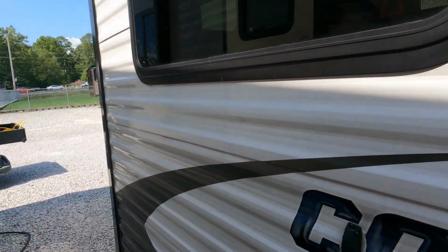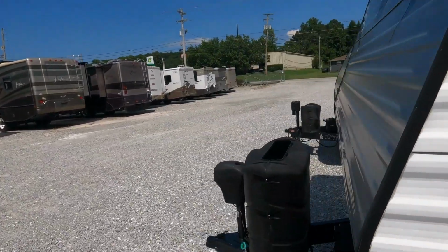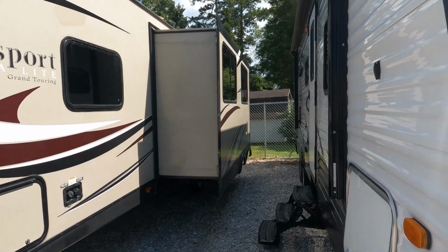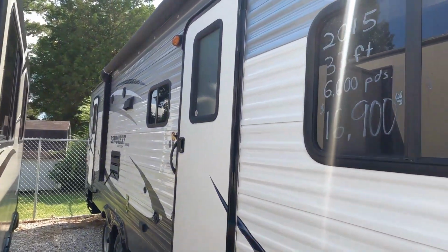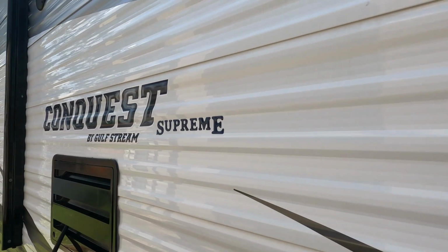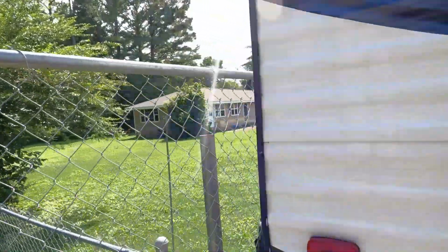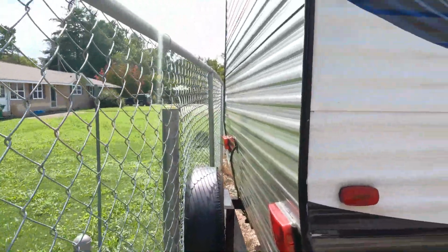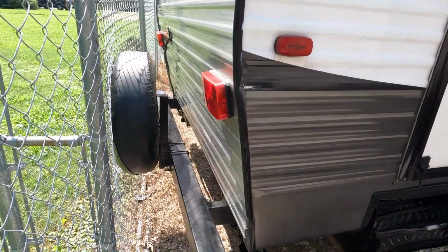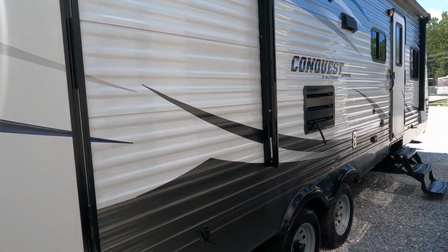Conquest Supreme. You know, just a great affordable family camper. Got a power patio awning. Double entry doors. And you can see that it's not beat up at all. Let's see if we can get a good shot of the back of it from here. Spare tire in the back. I had a fun time stretching over there to reach that cord earlier. Got the stabilizer jacks.